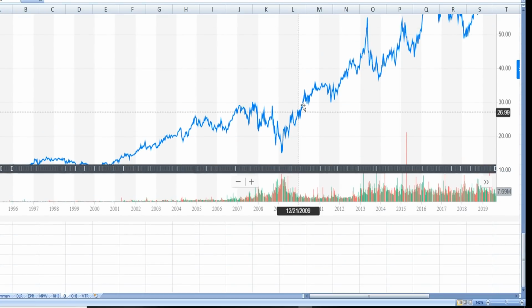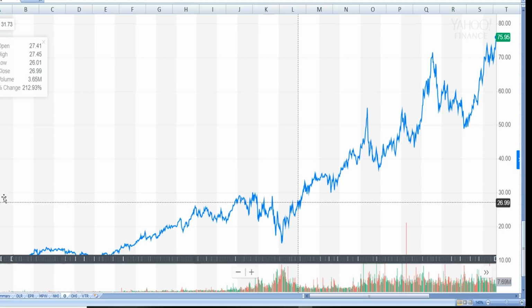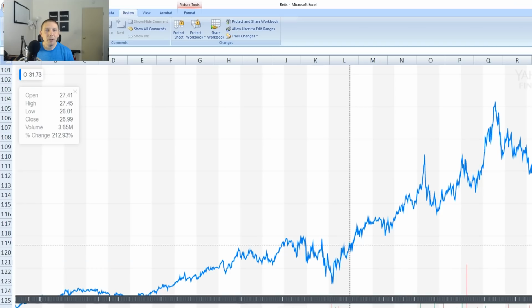Now, I can't tell, it's hard to see, but this says 1994. This is where the graph cuts off, but they've been around, like I said, for I think 25, 26 years. And if you've owned this investment, you've done really well. I mean, if you've held it since then, or even more recently, you've done great. Let's look at the summary page now.